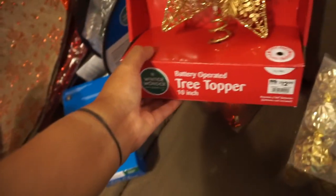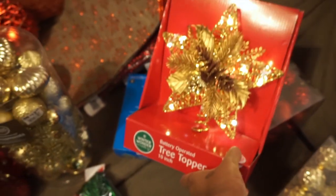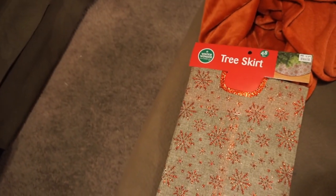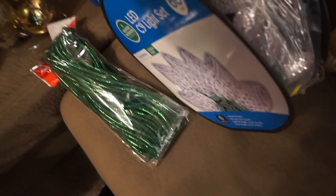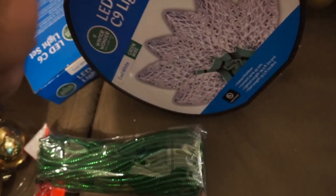Oh my gosh, look at this gold Christmas tree topper. Isn't that cute? The star. A couple big bulbs right here. The tree skirt. It's cute. Some lights. These are some like jumbo light bulbs. They're cute. And we got a smaller pair of the same lights. Pipe cleaner. So let's see how this goes.